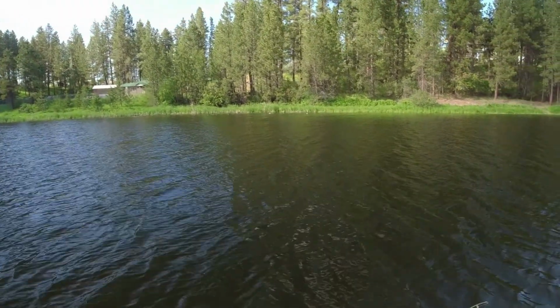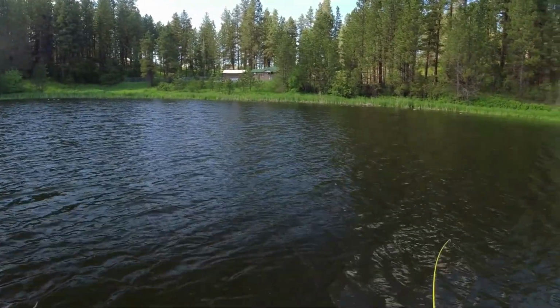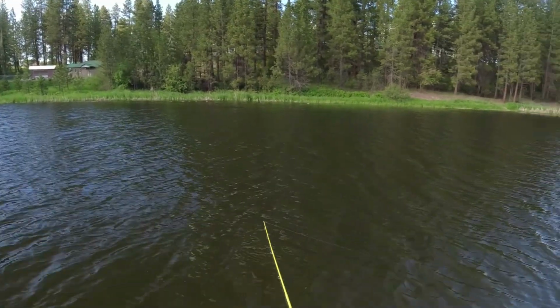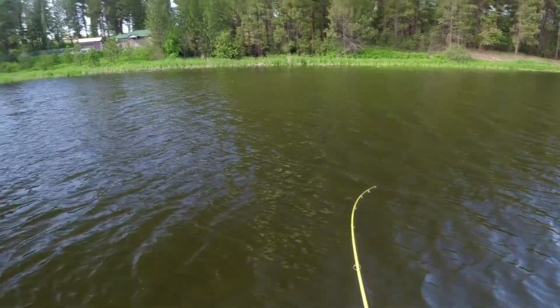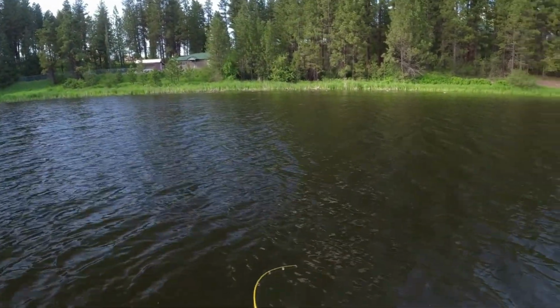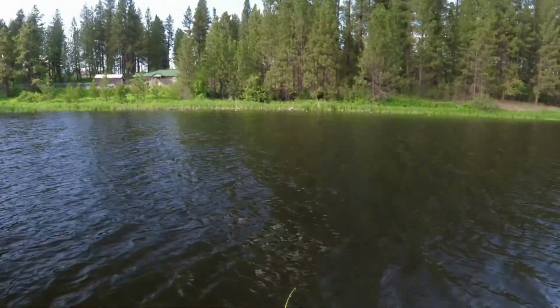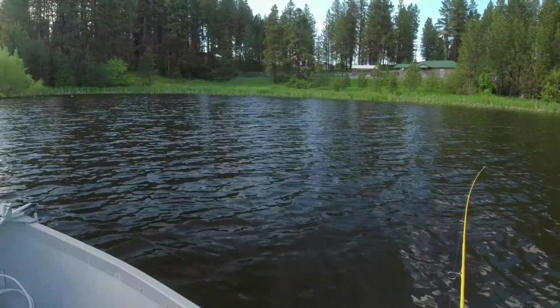I actually caught quite a few perch, which was pretty nice. They weren't small either. Last few years fishing here, the perch have been pretty tiny, but it seems like this last year or so they've actually had a growth spurt. Not huge. They're not Lake Erie perch, but they aren't too tiny either, which is nice, finally. Because otherwise they just steal your worms.